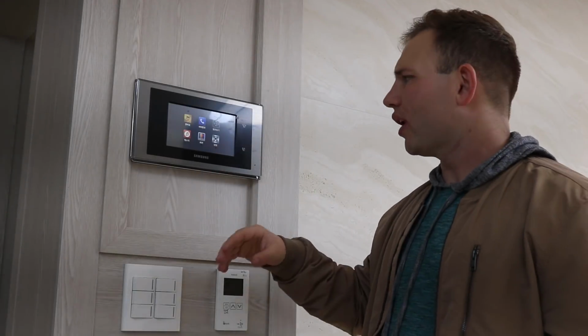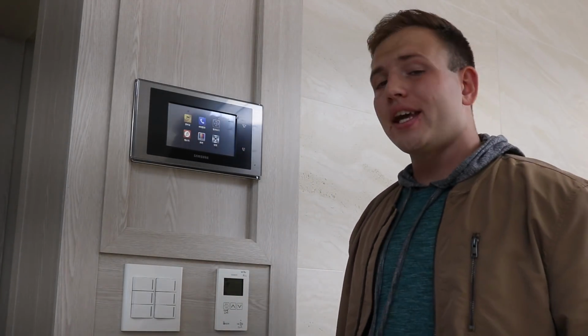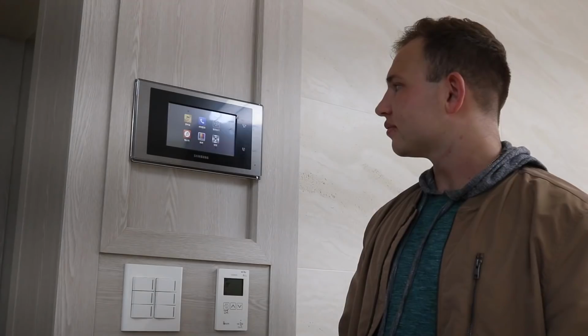This house is really cool. It has a camera that sees outside the door so that we know who we're letting in our home and who's knocking on our door before they ever step in our house.